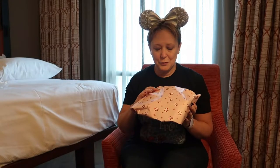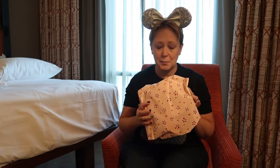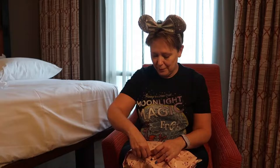So the wrapping is beautiful. It's peppermint candies on pink paper. Very Christmassy. And of course, with all the Christmas decorations up here around Disney, I am very much in the Christmas spirit.